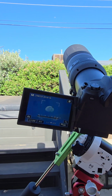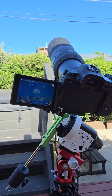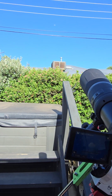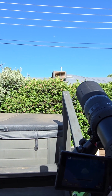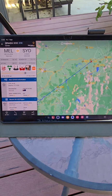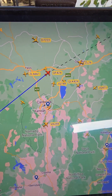A couple of things I use to try and increase my chances of getting a plane transiting in front of the moon is to, as I just mentioned before, know a regular flight path. For me, at the moment, I'm sort of aiming for Melbourne to Sydney flights, which are usually coming through around that elevation. So I have my tablet there with a plane tracking app, and it's letting me know roughly when any of these flights are coming past.